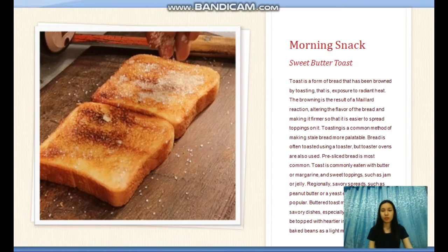For the morning snack, we have sweet butter toast. Toast is a form of bread that has been browned by toasting, that is, exposure to radiant heat. The browning is the result of the Maillard reaction, altering the flavor of the bread and making it firmer so that it's easier to spread toppings on it. Toasting is a common method of making stale bread more palatable. Bread is often toasted using a toaster, but toaster ovens are also used. Pre-sliced bread is most common.